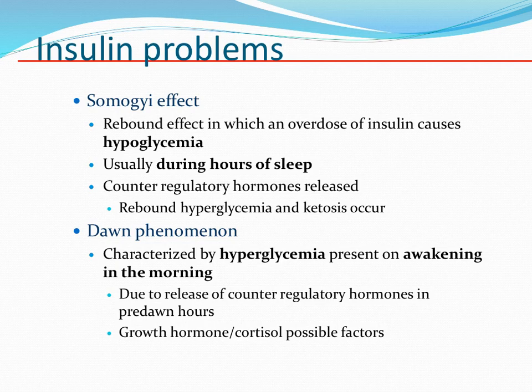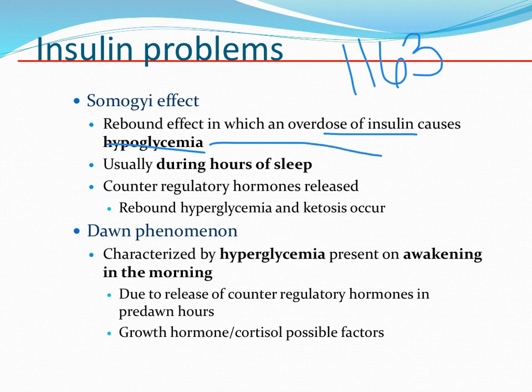These two phenomenons are actually outlined on page 1163 in your book. They have to mainly do with what happens with our patients at nighttime. So for instance, the first one, maybe your patient gets too much insulin prior to going to bed. This produces hypoglycemia. The patient actually has a hypoglycemic episode during the night, but possibly does not recall.